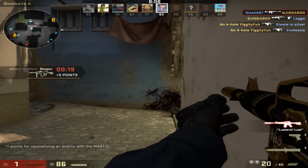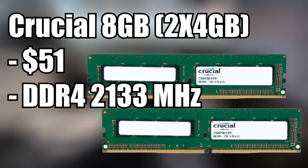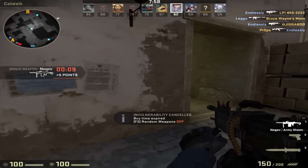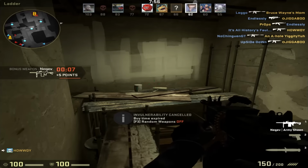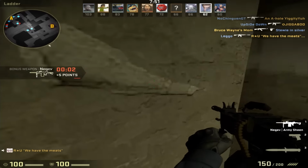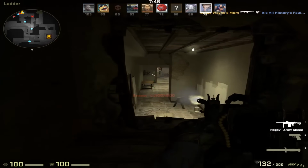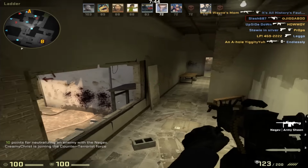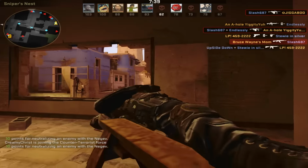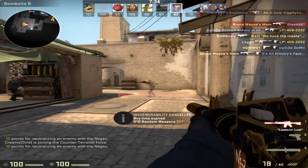For the RAM, I have 8 gigabytes of Crucial DDR4 2133 megahertz memory. With the new Kaby Lake architecture, RAM speed does matter a lot more in performance, but in this case, it's the cheapest RAM I could get, 2133 megahertz. Any more would be pushing the budget a little bit too far, so in this case, I did have to go with 2 sticks of this 8 gigabyte RAM. 2 4 gigabyte sticks, not 2 8 gigabyte sticks, but it's going to allow for dual channel support, so you're going to get a little bit more performance out of your RAM, and at only $50, it's a good deal for this kit of DDR4.